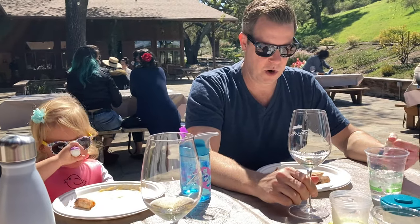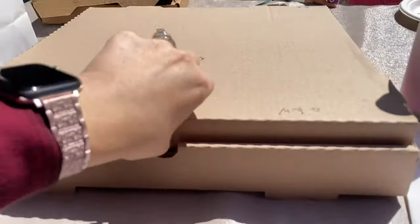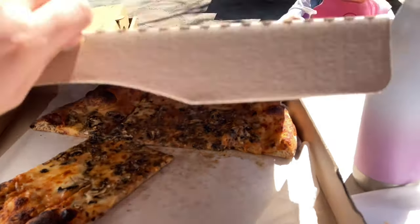How's your Cuvée Blanc? My Cuvée Blanc is good. It's very Blanc-like. It's great with a little mushroom pizza, a little pepperoni pizza, from Full of Life Flatbread. Pretty tasty stuff.